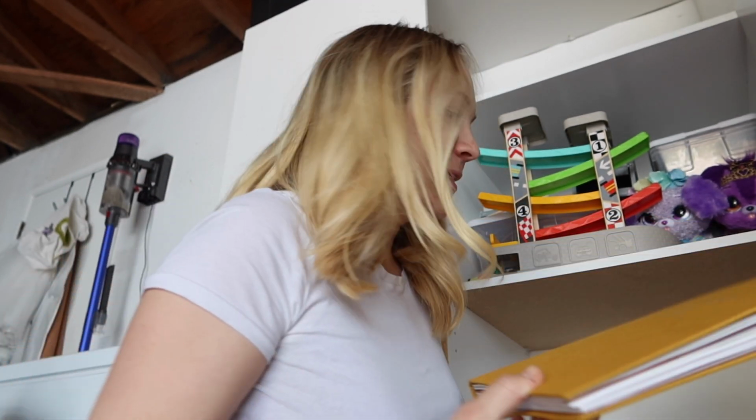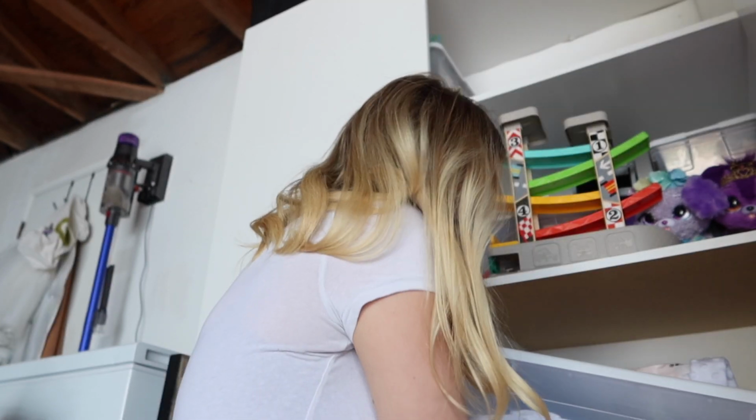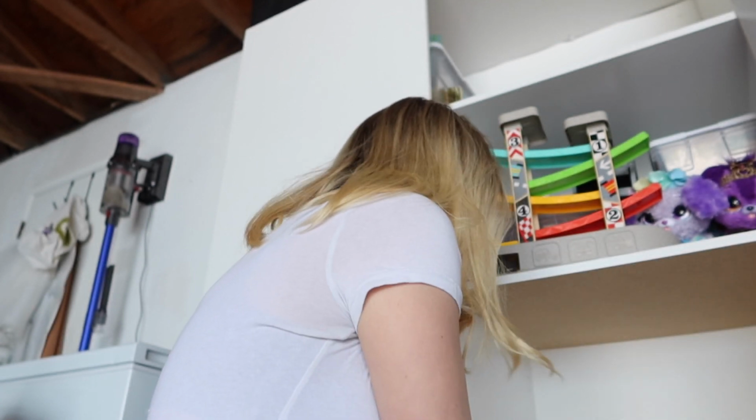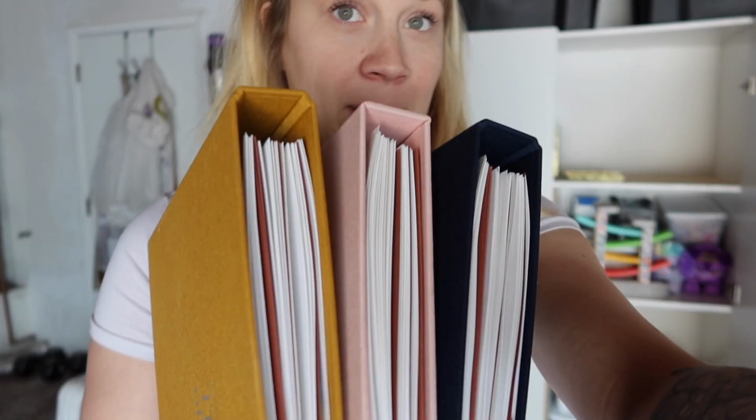I think I've shared them on my YouTube channel and Instagram about 100 times because I cannot rave about them enough. But this is Ruben's, the beautiful one from Artifact Uprising. I just ordered baby girl's, and hers is a lavender color. It's so beautiful. And these have been around for a while because Emma used it. This is Asher's. It's in a navy blue. I'm trying to dig into their memory boxes, and it is not easy without getting everything out. Emma's is the most full because she's the oldest, and Emma's is pink. The reason I need all of these is because I like to compare and make sure I'm not forgetting anything, because there's stuff I took home from the hospital with all three of them that I put in their baby books, and I want to make sure that I don't forget anything for a baby girl.